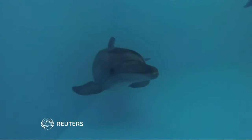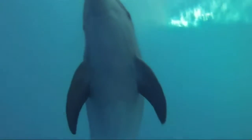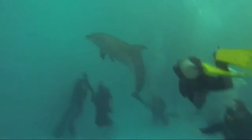Bottlenose dolphins are inspiring a new sonar detector designed to improve underwater exploration. Scottish engineers have decoded the marine mammal's renowned subsea detection capabilities. Bottlenose dolphins have the most advanced sonar that there is.